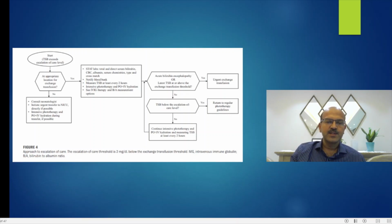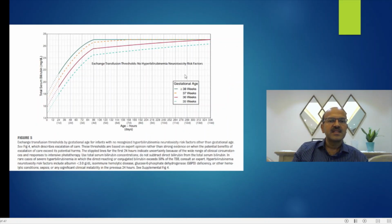In terms of hemolysis, you also have end-tidal carbon monoxide measurements. Most of the units do not have that, and that's an indirect marker for hemolysis. These are the exchange transfusion charts, 2 different charts, one for babies with no risk factors for neurotoxicity, and you have 35, 36, 37 and more than 38 weeks. So again, all the babies more than 38 weeks are clubbed together because there is no evidence that they tolerate the neurotoxicity better. And you can see here for a term baby at 38 weeks, exchange is around 27 mg/dL by day 3, day 4.